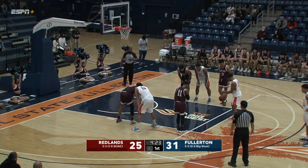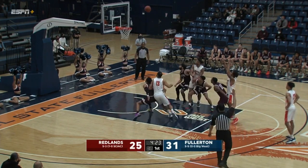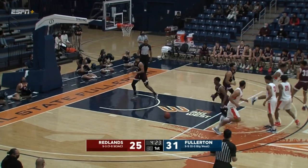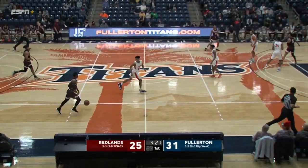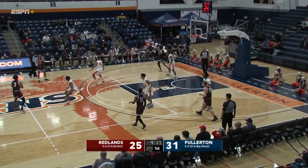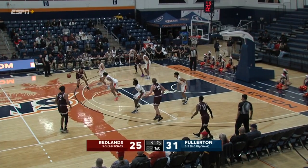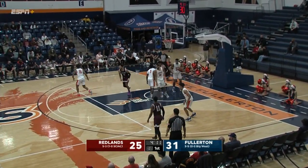Give you an update on some of the stats. Titans shooting 42%, Redlands 35%, and Redlands also a very low percentage from downtown, 2 out of 12. Maddox got 1. Titans haven't made a 3-point shot yet, but they're making the effort to go inside, although it seems like they put up more than 4 attempts from outside because they've had enough drives and kicks.